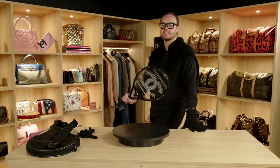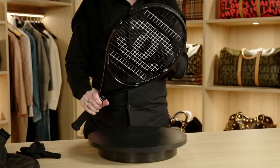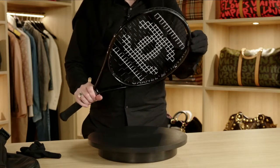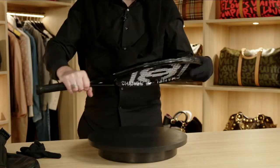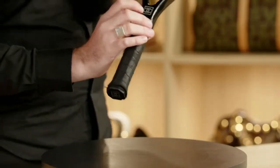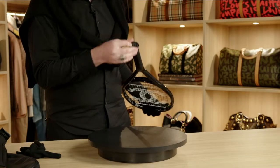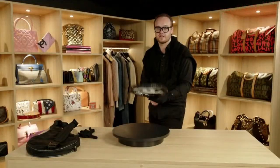This is the one, I love this, look at this. It has the woven strings here, the strings that you do for the tennis racket with the CC logo. You even have the Chanel on the interior of the racket all the way around. The grip does need redone, but that's okay, you'll need that anyway. It's the CC logo on each side. This is a classic size tennis racket, great for adults. I think it's the four and a quarter, something like that, but it is the largest size tennis racket you can find for adults.